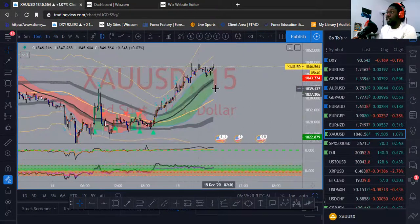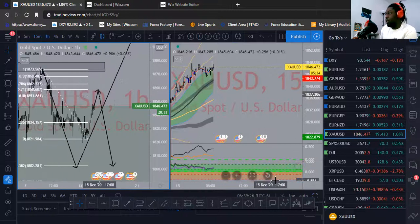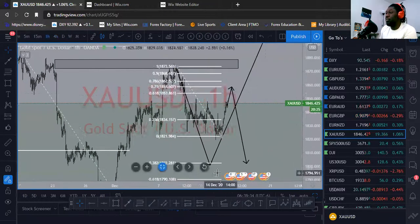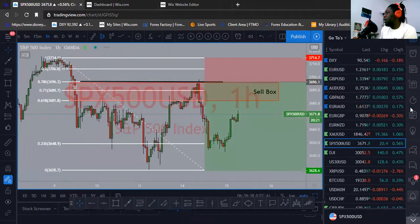15-minute setting up for a sell, but nothing's been called yet, so I'd rather wait on that. But yeah, again, like I said, I'm waiting for price to climb up to like 1853. I'll look for sells at 1858 more, and then I'll look for a drop. So that's for gold. S&P yesterday was mad love.